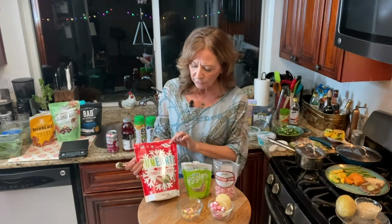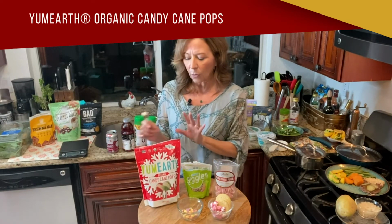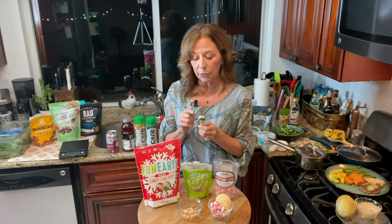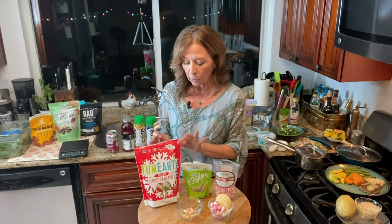So Yum Earth is one of these companies, and I've been buying their products for years. They have a lot of all organic, and they're all naturally sweetened, naturally colored, and naturally flavored. So there's no artificial colors or artificial flavors. They use all organic, natural ingredients. But they do still have sugar.